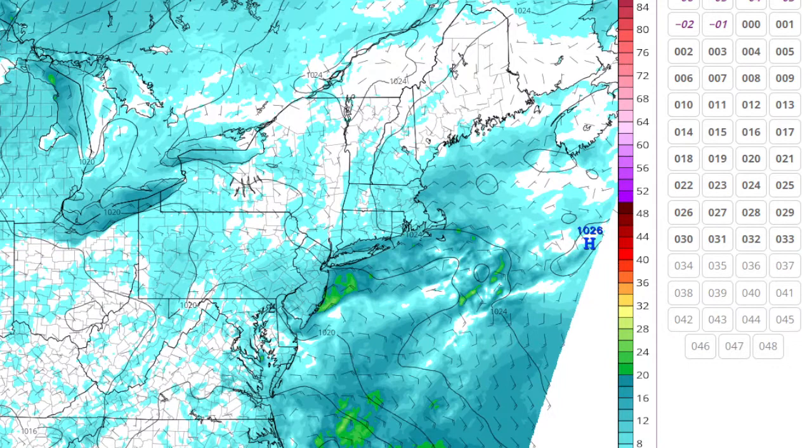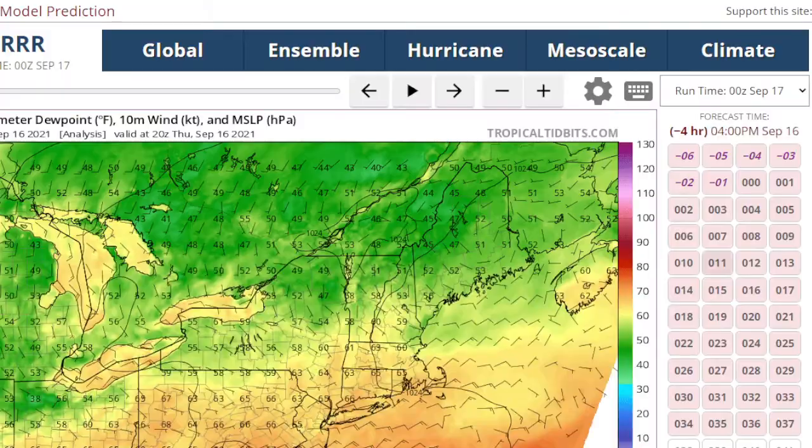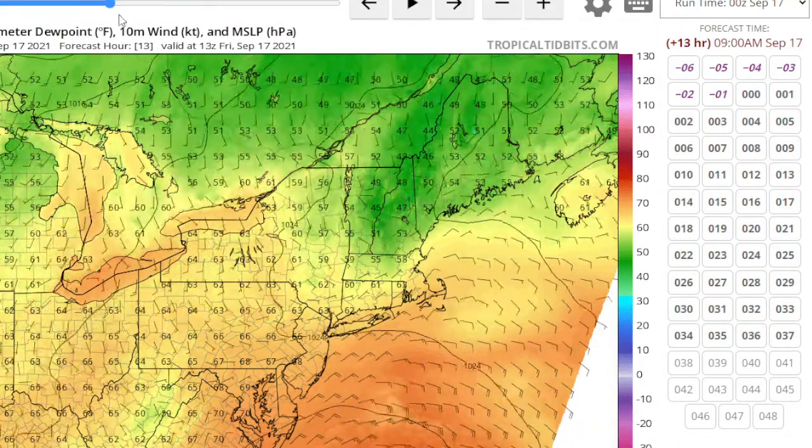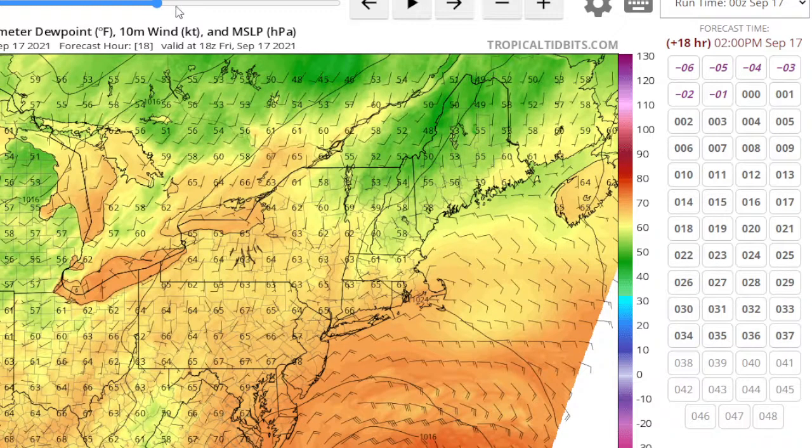Kind of surprised it doesn't already, but we're waiting for things to set up properly. So, looking at our dew points, it stays a little on the humid side. We stick with the easterly flow, and actually the easterly flow is going to pick up a little more tomorrow.